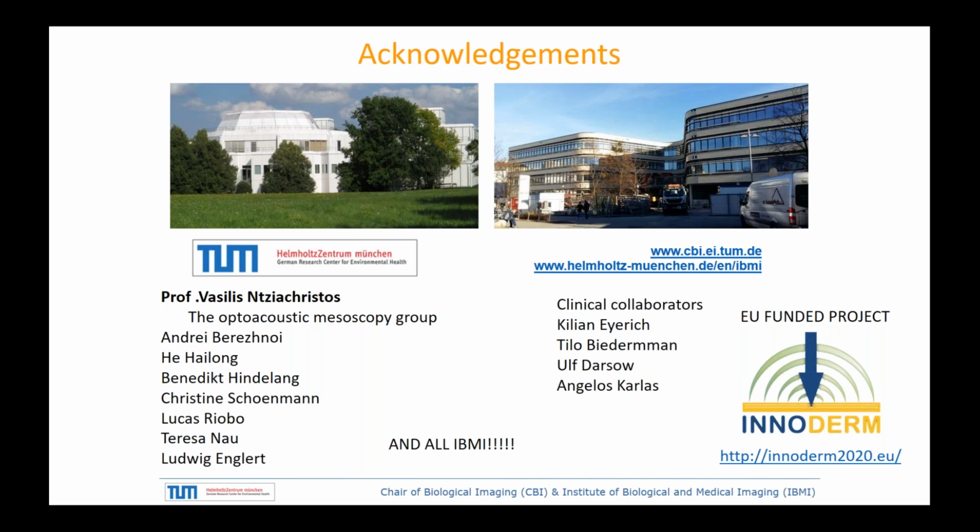Anyway, you can still try to image the forehead and the face and see the results. It depends also on your target. If your target is the larger microvessels, then you are fine. If you want to see the smallest microvessels, then you might run into trouble.